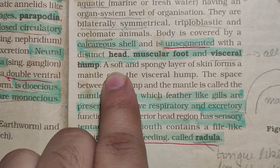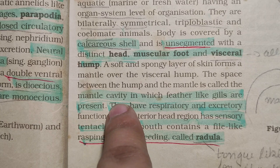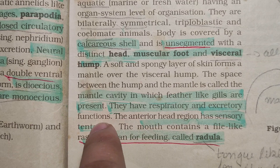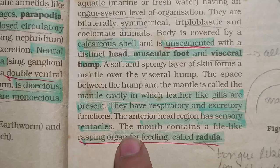A soft and spongy layer of skin forms a mantle over the visceral hump. So, a mantle forms over the visceral hump. The space between hump and the mantle is called the mantle cavity, in which the feather-like gills are present. They have respiratory and excretory functions. The anterior head region has sensory tentacles. Mouth contains file-like rasping organ for feeding called radula.